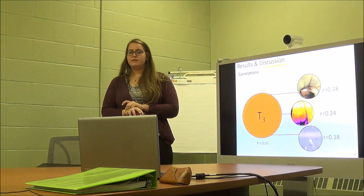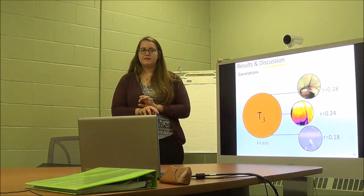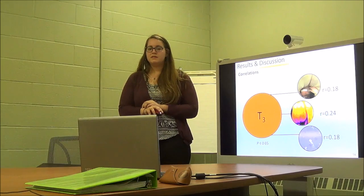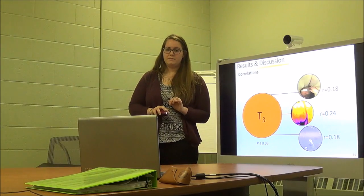Looking at correlations with T3, we saw a positive correlation between T3, scrotal circumference, scrotal surface temperature, and sperm tail defects. And this further supports the association of T3 with testicular development and sexual development.